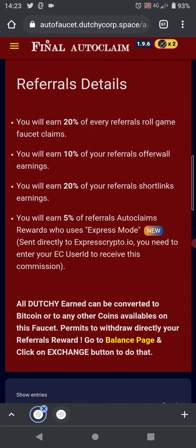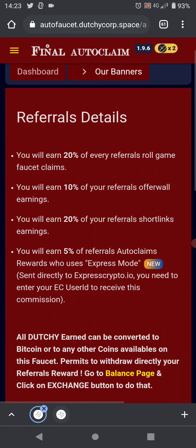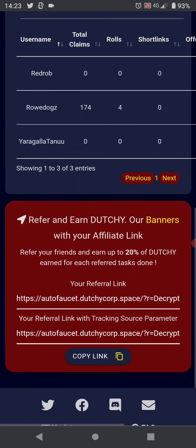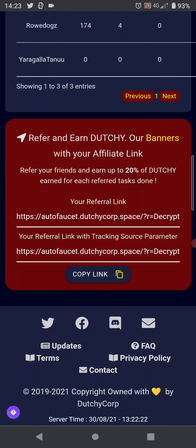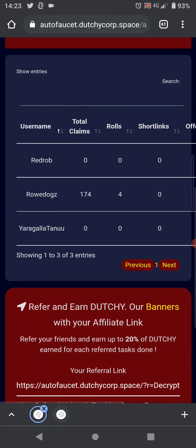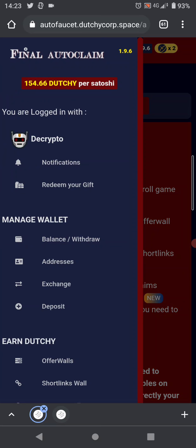I'll earn 20% of the referrals' Shortlinks earnings, and I'll earn 5% of the referrals' auto claims rewards who use the express mode, which is the expresscrypto.io account, which you can use, which is great. So the more people you refer to the site with your own personal link, which is here for me, you copy this link and send it over Twitter or to Instagram or wherever you got the most followers, and get friends and family to sign up and use the site. The more Dutchy you can earn, which you can then exchange for more crypto.